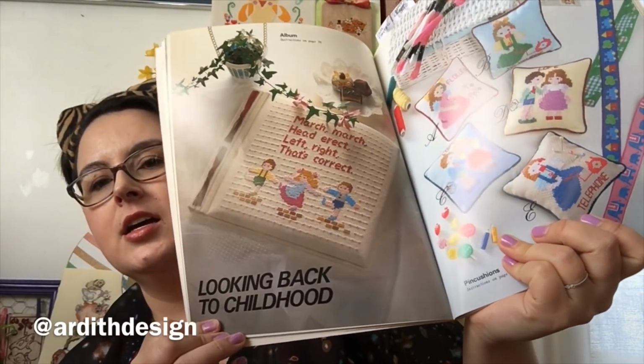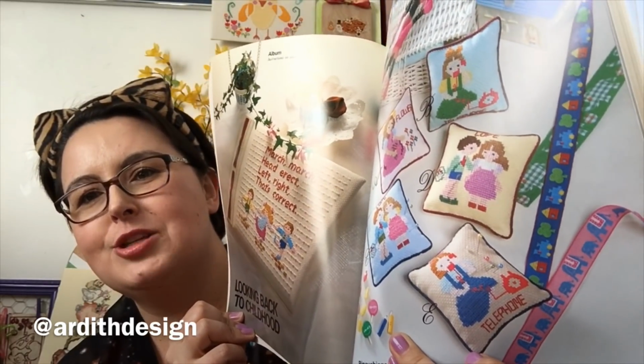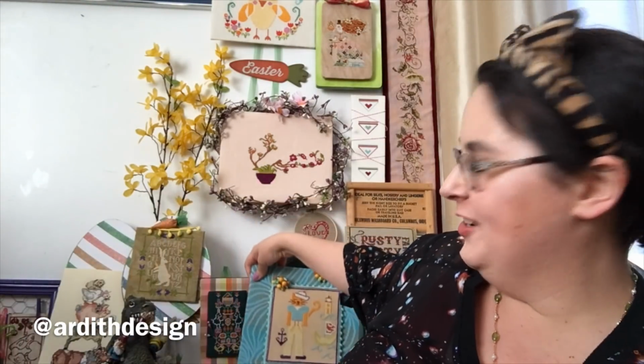March, looking back to childhood, all the cute little things, and then like the suspenders. So precious. And the last book I am showing you today is an American folk artist book. And I want to thank Flosstube so much for introducing me to the wonderful world of, can you see my shaker boxes? I have shaker boxes now, thanks to all of you. I'm learning about Pennsylvania fracture art and all of the beautiful American folk art, and I thank you for that.